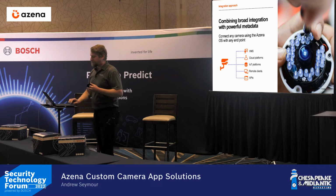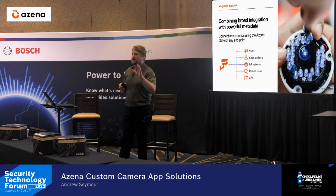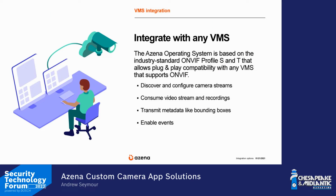So we sort of view Azena as living with one foot in the world of traditional security and one foot in the world of IoT. So we're not disturbing or upending the traditional security space, but we are augmenting it with additional metadata for you and potentially for your customers.